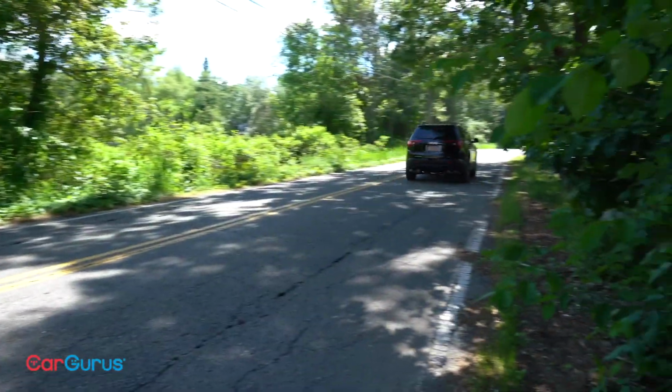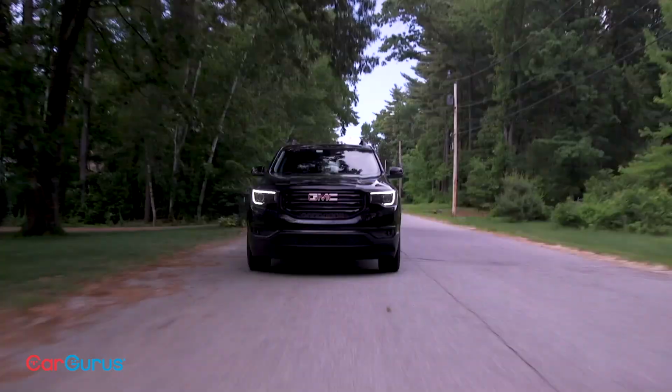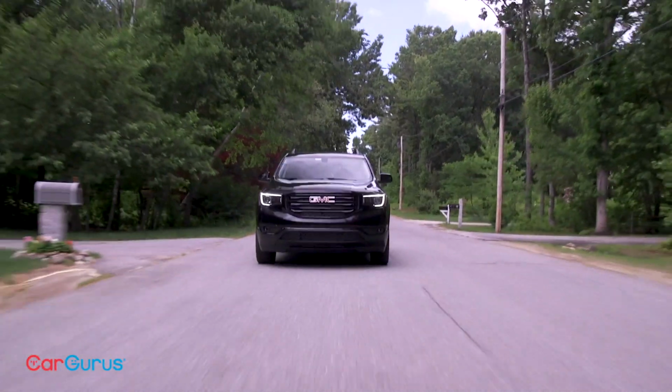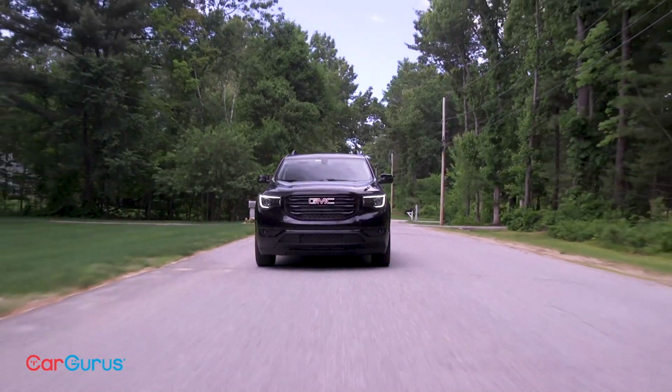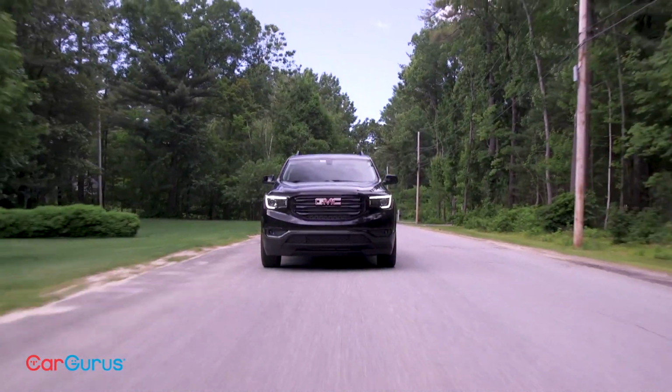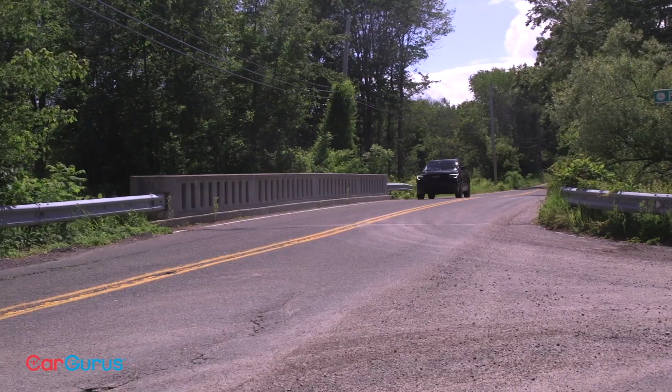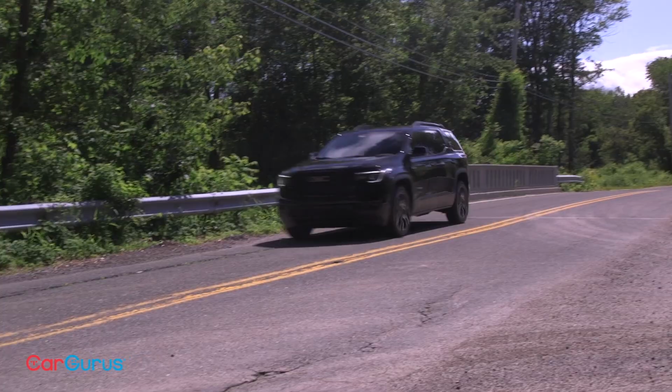Standard on our SLT1 and available on the SLE2, the Driver Alert Package 1 features blind spot warning, lane change alert, and rear park assist. You can also option an Acadia with driver assistance features like forward collision avoidance, adaptive cruise control, and automatic high beams. But stuff like this comes standard on a base Toyota RAV4.